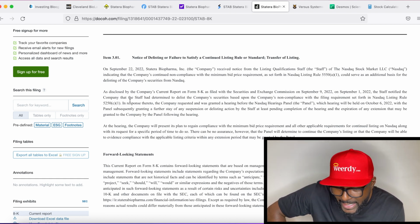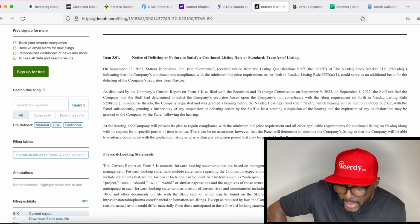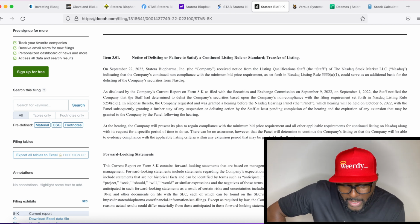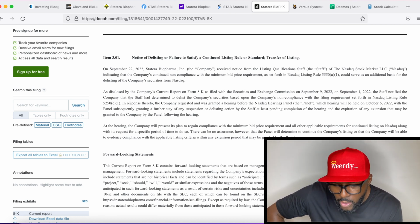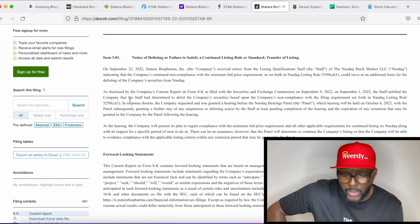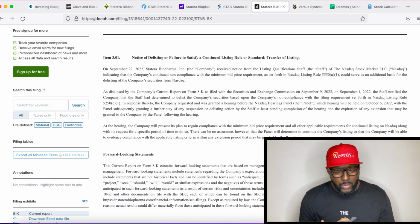at least pending completion of the hearing and the expiration of any extension that may be granted to the company by the panel following the hearing. After the hearing, the company will present its plan to regain compliance with the minimum bid price requirement and all other applicable requirements for continued listing on NASDAQ, along with its request for a specific period of time to do so. So I don't see the specific.